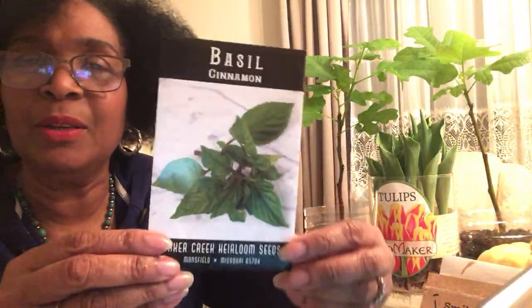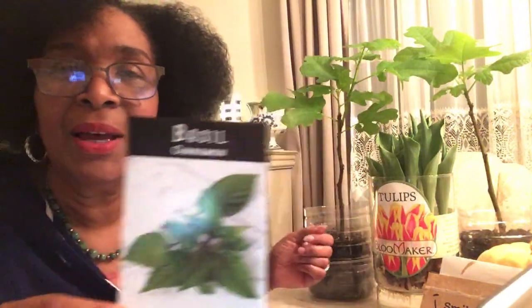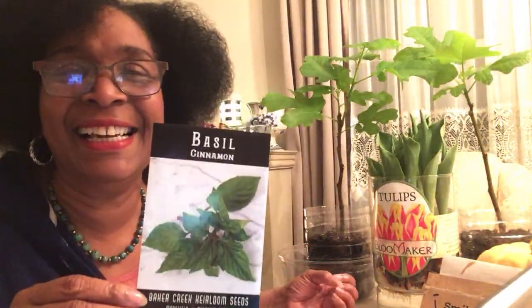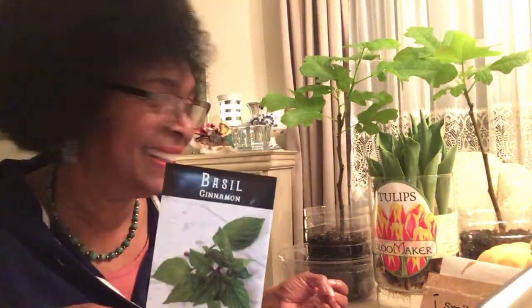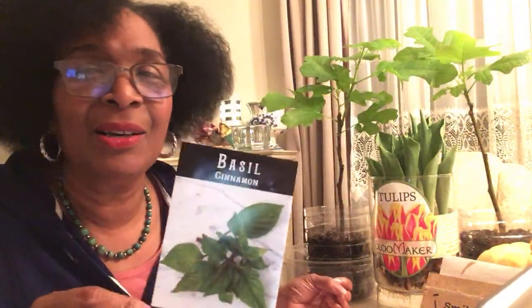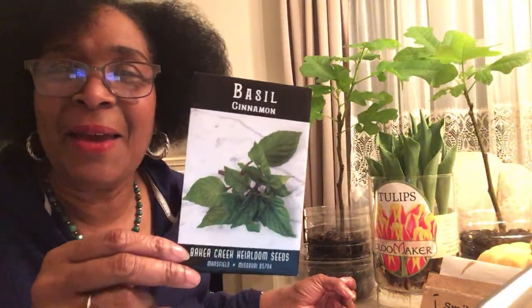Then I also got this basil cinnamon. Hyssop? Oh, it's hyssop. Sorry. Thank you, Francesca. I don't know, what was I calling? It doesn't matter. I'm glad you know what I'm talking about. Hyssop. Sometimes, you know, my decoding skills are weak. Okay.